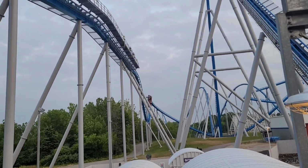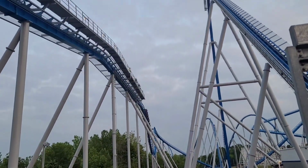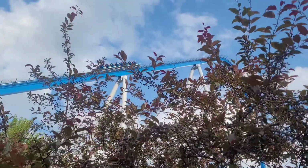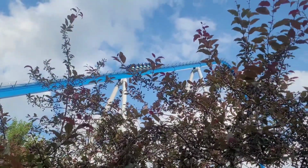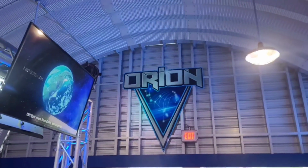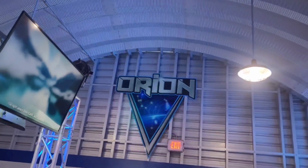Orion gets a lot of hate from the coaster enthusiasts, but we were happy to have a Giga at our home park. After a few years, Orion is still very smooth. It's also one of the most re-rideable coasters in the park. If you get a chance to visit Kings Island, do not forget to ride Orion.